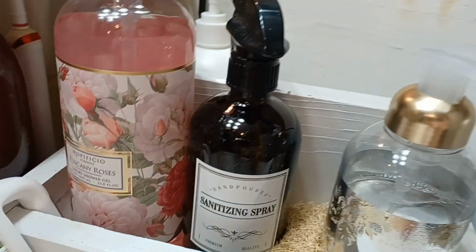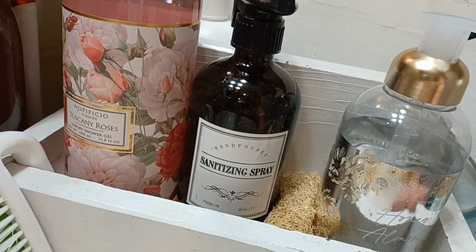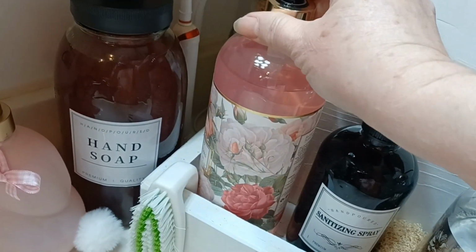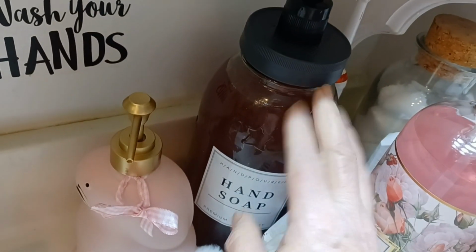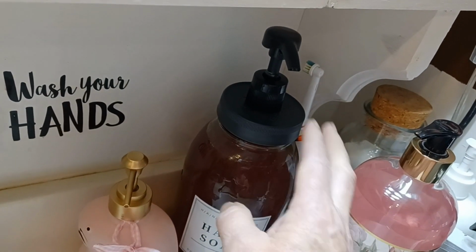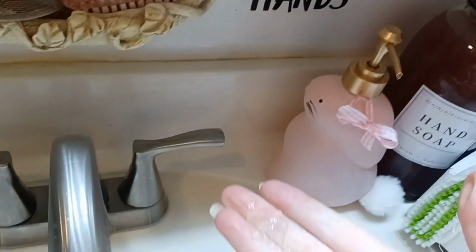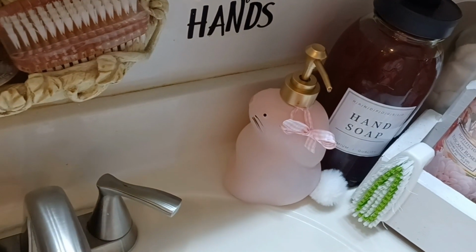But there's our little soaps. Our foaming soap for the little bitty that stands right here so he can get to some soap. Here's the sanitizing spray. Here's that beautiful Tuscany rose. That's beautiful soap. It's so pretty. Just the wrapping on that's beautiful. This is our everyday hand soap with antibacterial properties in it that I use as needed. This would be our everyday soap. And then here's this little cute soap for the granddaughters. Make sure it's pumping out good. It is. It's clear soap. They were looking so forward to using that little bunny soap. They get a kick out of stuff like that.